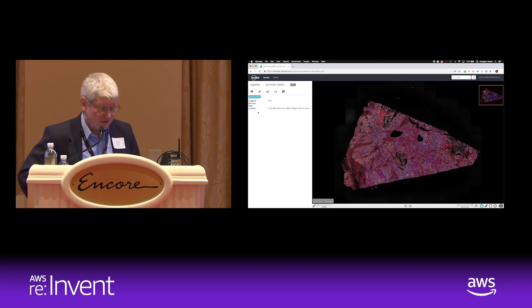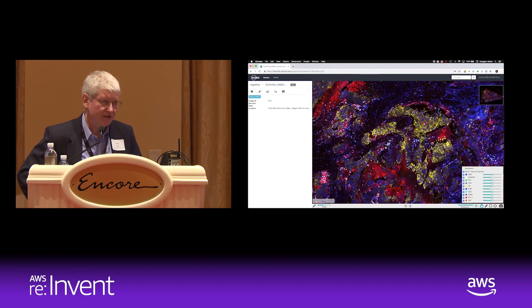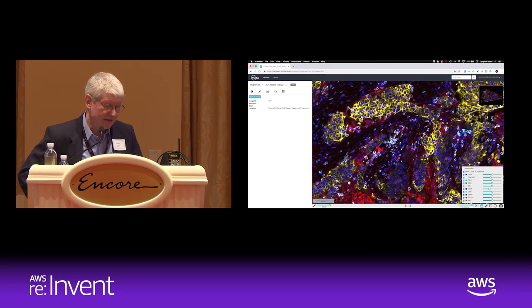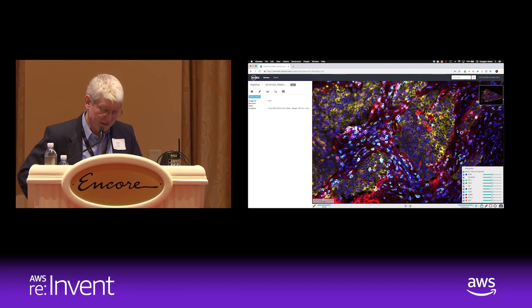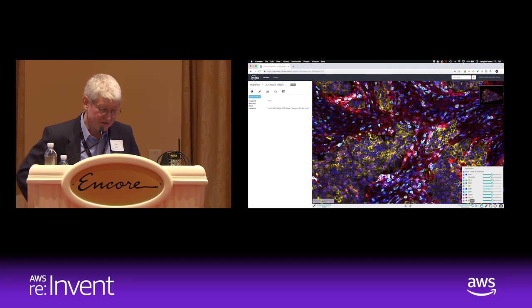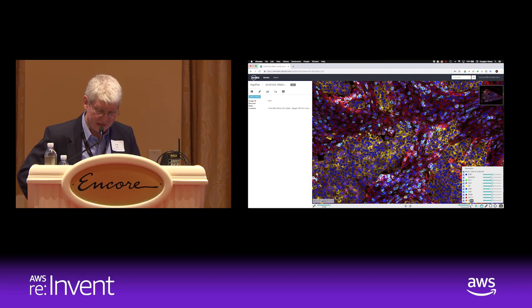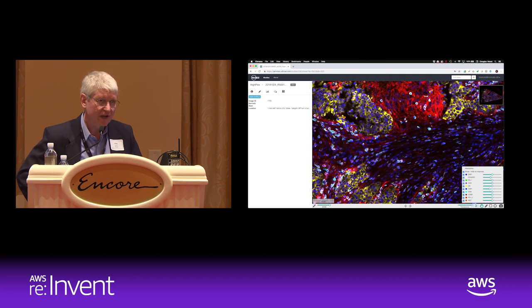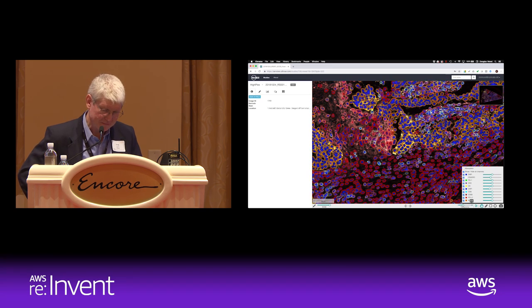Now, this is an example of logging into our Halo Link client that's visualizing the same data from a web browser anywhere in the world. Our clients, our customers can log in and view their data securely, and they only see their information with secure access. You can see how fluid the visualizer here is. Remember, this is a very large image, 70,000 pixels on a side. And at the same time, you can overlay the graphics of the analysis.